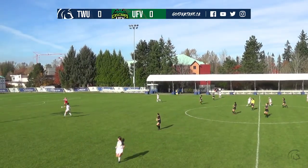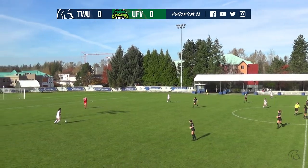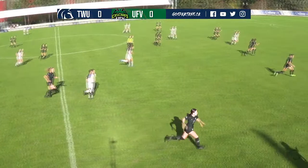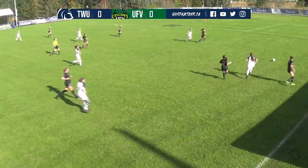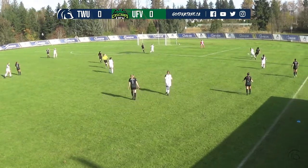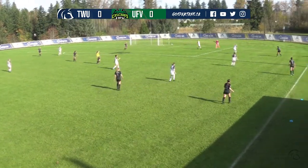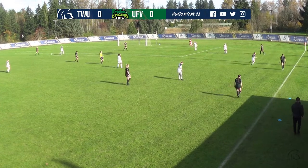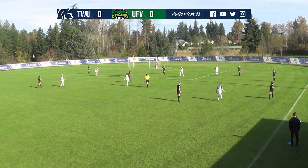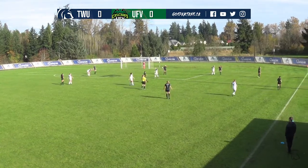Miller there to play the ball. She's got 2 clean sheets so far in exhibition play. Was going for her 3rd last game until she was called for a red card in the 30th minute. Spartans pressuring here. That's Charity Field just pressuring. Ball kicked out of play by the Cascades keeper.